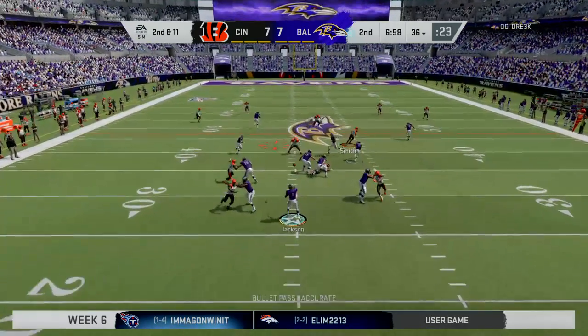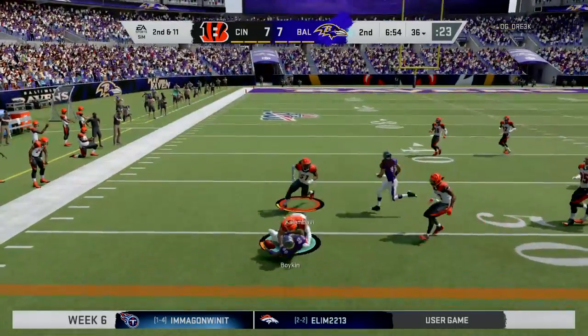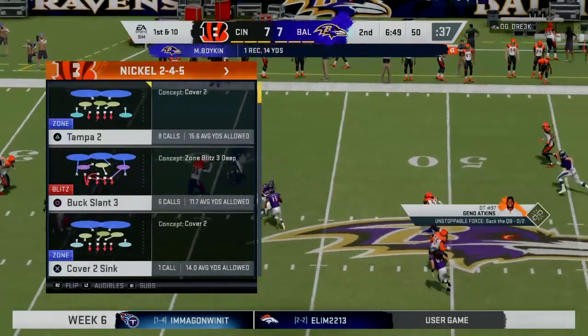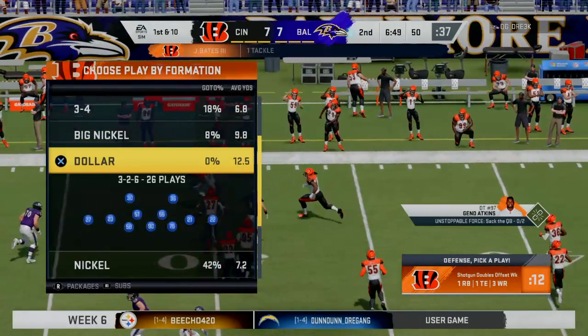On 2nd and 11 now. Jackson. That'll be taken in there by Miles Boykin. And he gets this one to midfield before he's brought down. Give him 14 on that one and a first down. Nice throw there by Jackson.